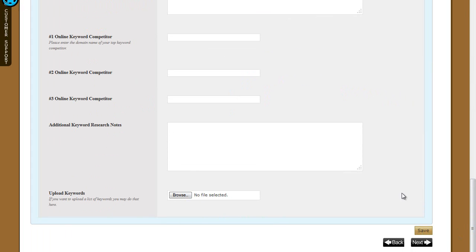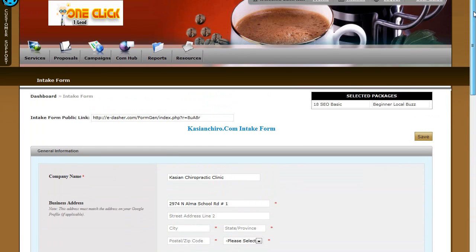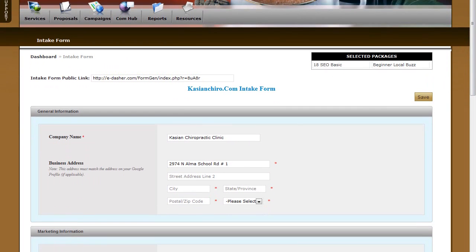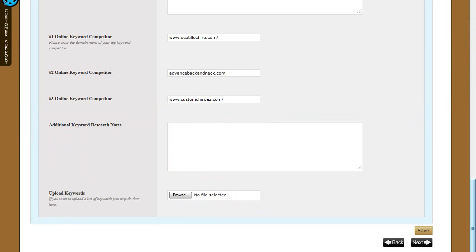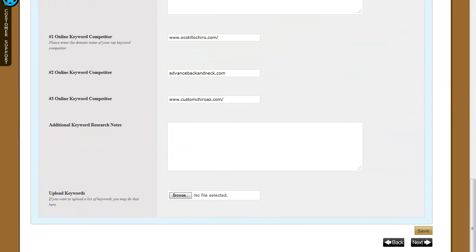Then you go in the next part and you add some more information, and what happens is you push, let me pause this and we'll go to the next screen real quick. Okay, so I went ahead and filled out all information here, competitors and keywords and stuff, and so you would just go on to the next one, next screen.